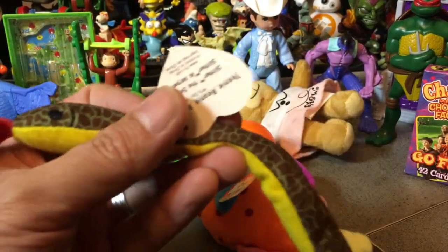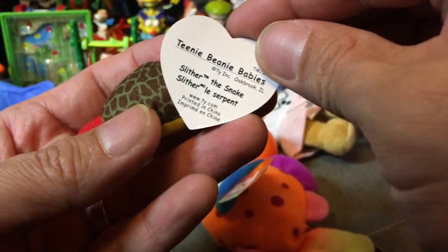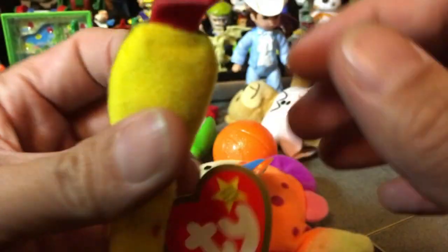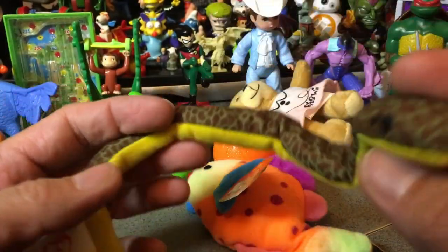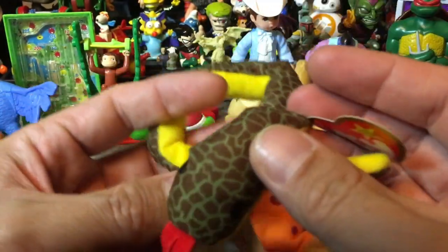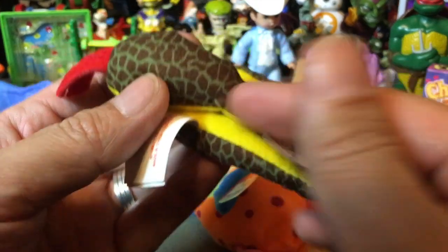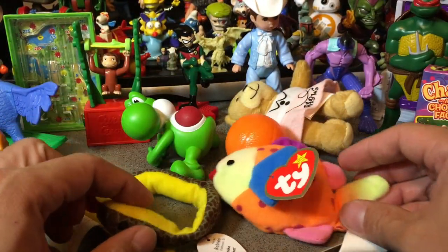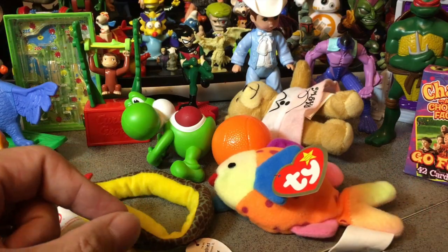I have to see whether or not this is an older Thai Beanie Baby or not, because it doesn't actually say on here. But I don't remember this particular Thai Beanie Baby here, so I'm wondering whether or not it's an older one. I guess the information will be on the bottom of the screen if I do find some info on it.